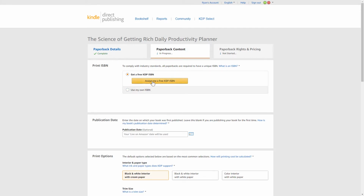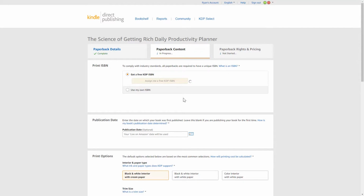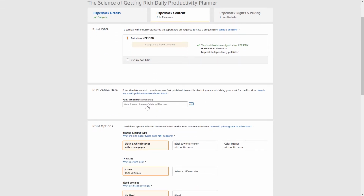Now it's going to ask for an ISBN number, which is basically an identification number for your book. If you have one, then you just click here. In this case, I'm going to have it assign a free one. And it basically says you can't use this ISBN to publish your book on other platforms. So assign the ISBN. And that right there, my friends, is officially putting a line in the sand and saying, yes, I'm creating a book when you get that ISBN number. So it's always a fun experience. You got to remember to celebrate this stuff.